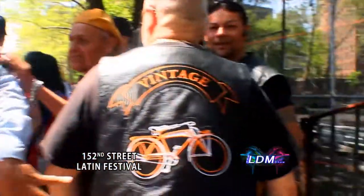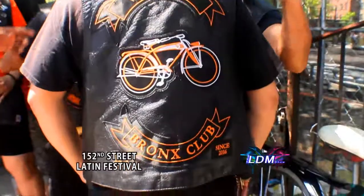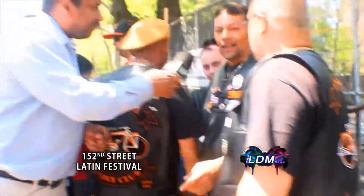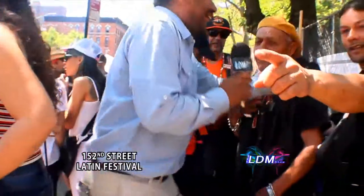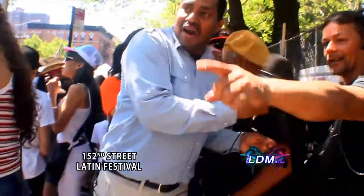Again, the vintage bike club from Bronx, New York. Check them out. Look at the back of it. You know? What's the oldest bike you guys have? I believe it's the... Right here. Well, that's the oldest guy. That burgundy one right there. Oh, so the burgundy, 1930. Oh, okay. And then he's like 18 something and he's still going strong.